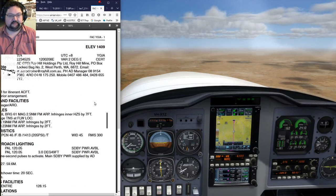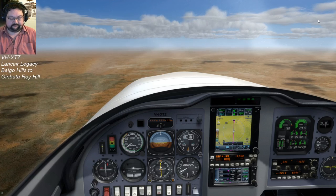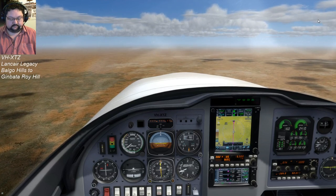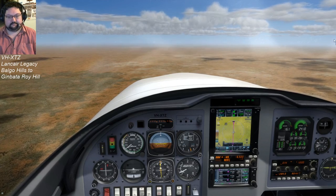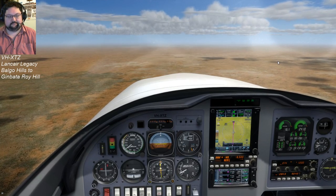Final quick spin. I like how according to the G1000, it's telling me I'm in the red, slow down, you idiot. But the fin is telling me that I'm not overspeeding.